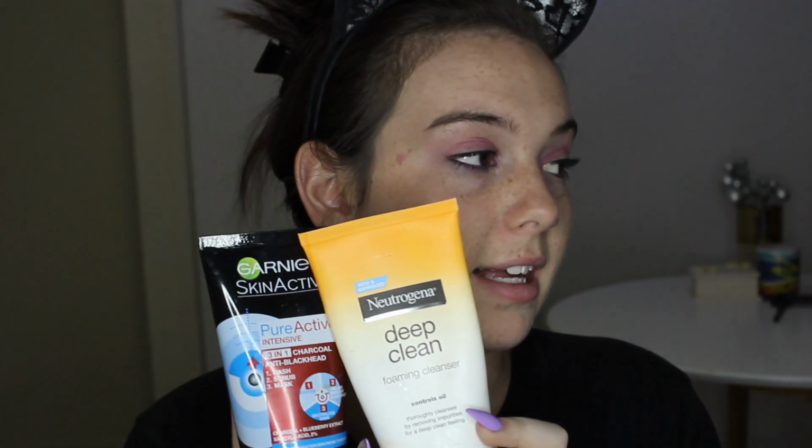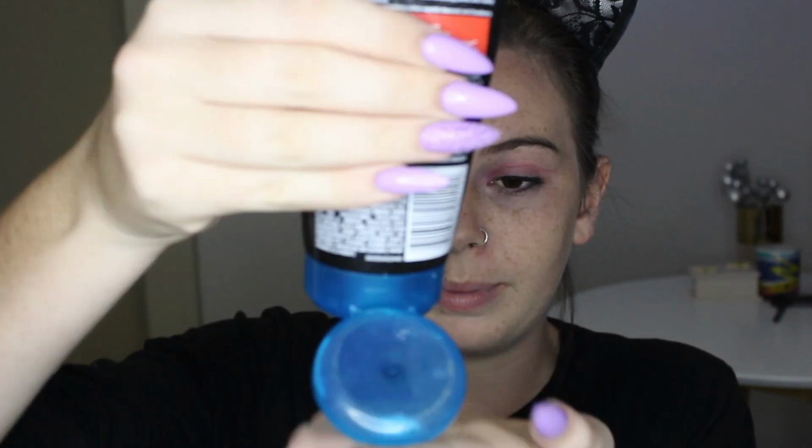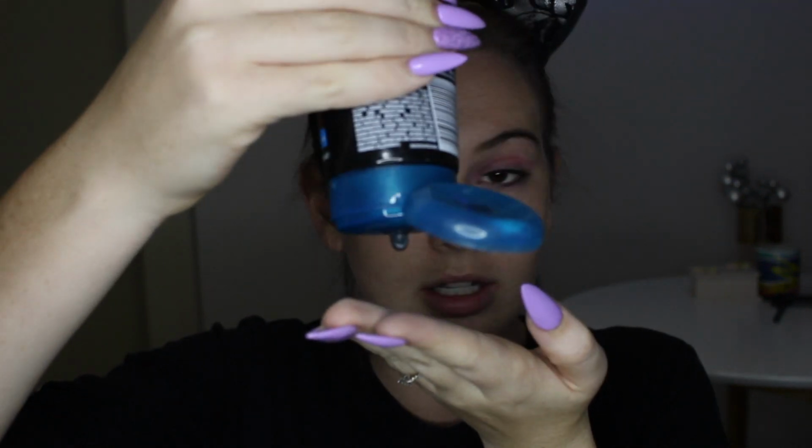So I'm going in first with the scrub and then with a cleanser afterwards, just because I was wearing a lot of makeup today. As a scrub, it really helps with the dead skin and the congestion around my nose. This helps me control oil, which I'm really bad with. So if you use this as a mask, it does work to control oil, but I prefer it as a scrub. So it's a black charcoal mask.